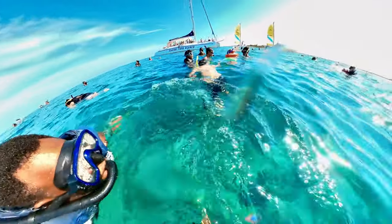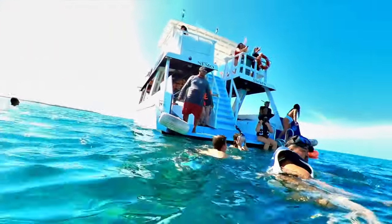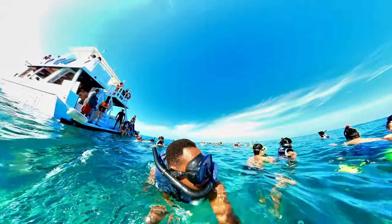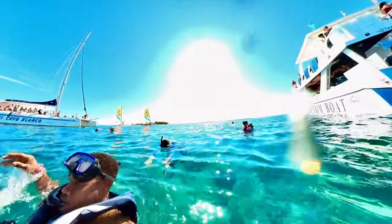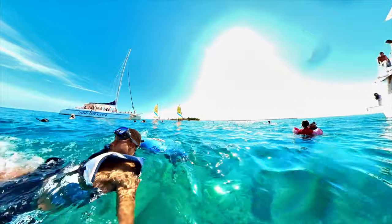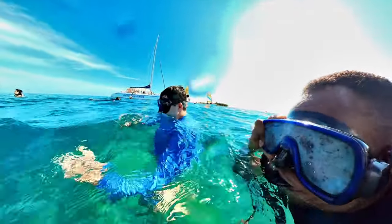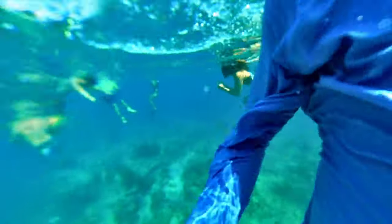But that's not all the underwater world of Playa Pilar and Cayo Media Luna has to offer. As you swim through the clear waters, you'll be amazed by the vibrant coral reefs teeming with life. You'll see an array of vibrant fish species, including parrotfish, angelfish, and barracudas. You may even encounter some curious starfish or sea urchins as you explore the shallow waters.